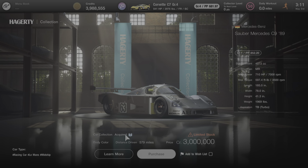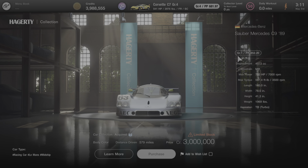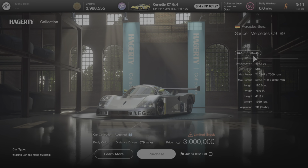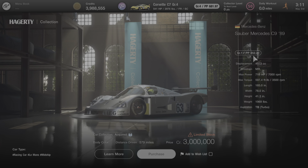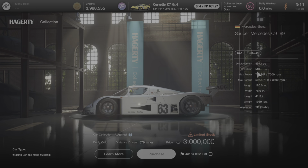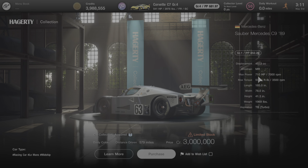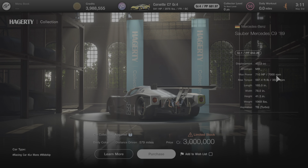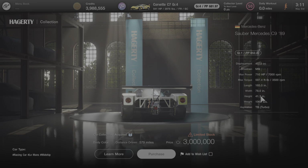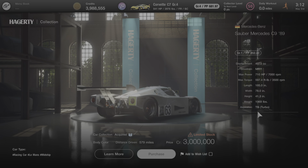I'll click on this car, and we'll start by going over some of its specs. First, this is a GR1 race car. It comes with 852.2 performance points. It has an MR drivetrain, meaning that the engine is situated at the middle of the vehicle and the rear wheels drive the car. The maximum horsepower is 710 at 7,000 RPM. The weight is just under 2,000 pounds, and the engine is turbo aspirated.